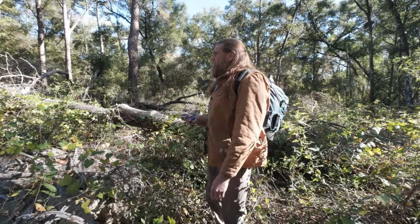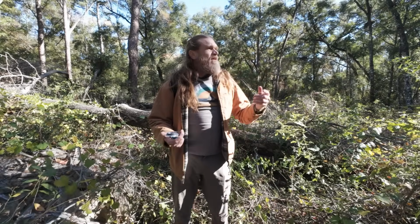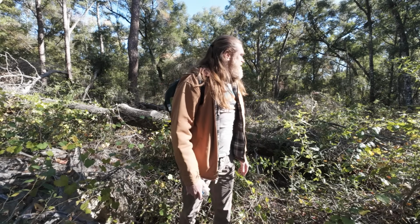So let's say you stepped off trail to use the restroom, or you just got lost. You just find yourself not on the trail anymore. You know the sun's setting. We only have a couple hours left, and you know the temperature's supposed to get cold tonight. Man, I hope everything in this pack is enough to keep me alive. We're about to find out.